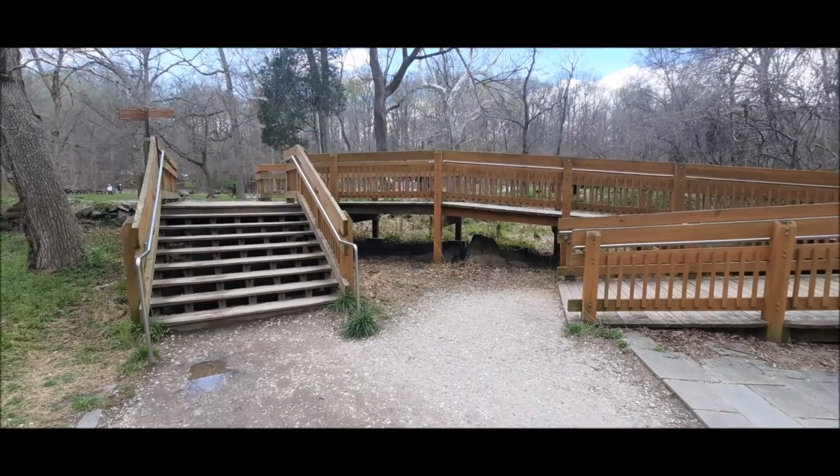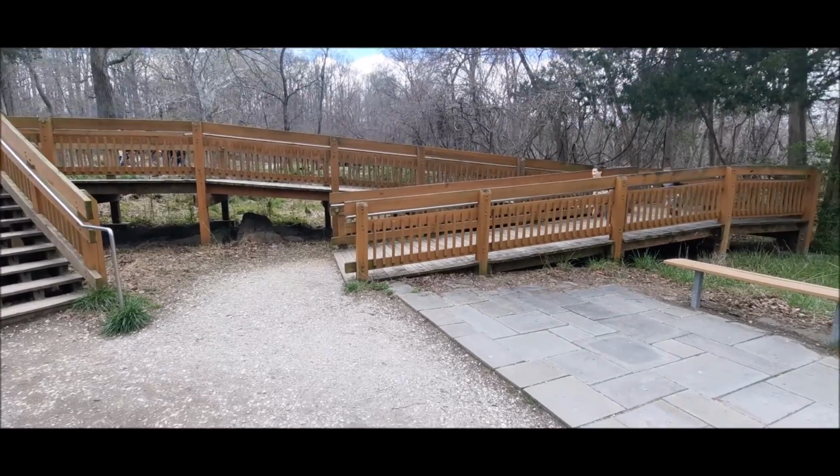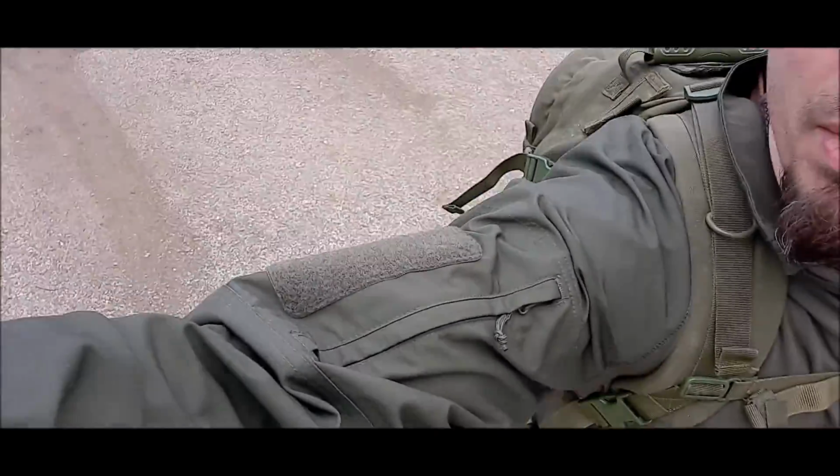This place is very accessible, even for wheelchairs. This place is absolutely packed for a Saturday, and I got my backpack with me and everything. I feel a little bit overdressed because everybody else is just wearing a North Face jacket and some leggings.